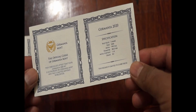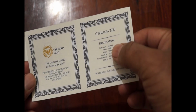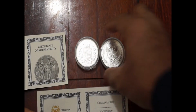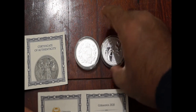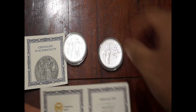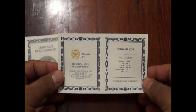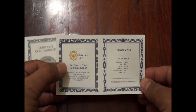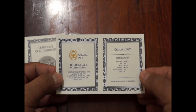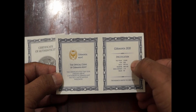Now let's take a look at which one we have got. Alright, so this is their 2020 round, on the right hand side. This is the certificate of authenticity for this particular coin, and let's see what information is given here. It says the official coins of Germania Mint, and in the details it is mentioned that the face value is 5 mark.